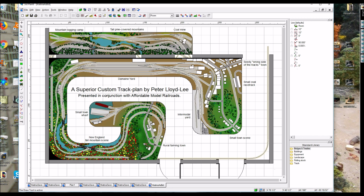Through most of the river scene, the track is actually level since I had a lot more length than I needed to drop the 8 inches to the staging yard. So this is a great opportunity for photographing trains, for eye level views, shooting across the water to the railroad beyond. And you'll see there's only one river bank here, so that the far bank doesn't get in the way of those pictures.